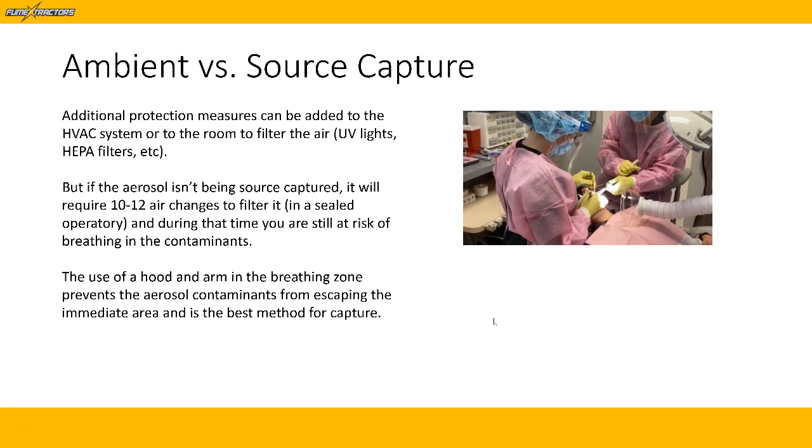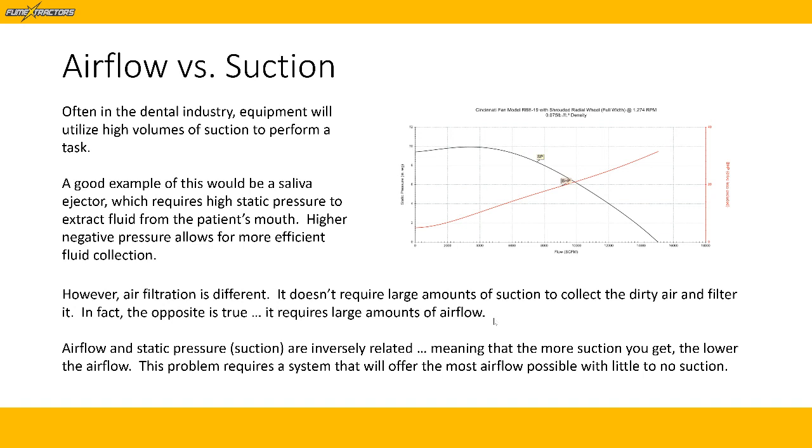And that's the difference between what we consider ambient filtration, which is what your HVAC system is doing right now, and source capture filtration. In a source capture method, we're trying to extract those aerosols from the creation source and run them through filtration before they escape and enter into a larger breathing area. Your HVAC system or secondary ambient filtration will do a good job of eliminating those particles that escape. However, we want to reduce the amount of particles in the air that do escape. So we want to create a hood or a scenario where we're capturing at the source as much as possible.